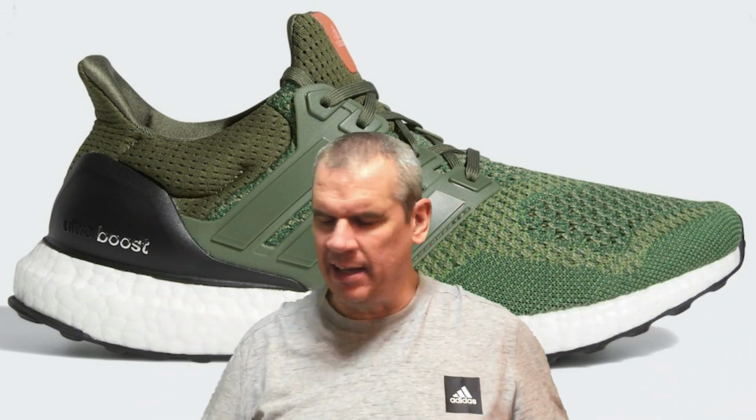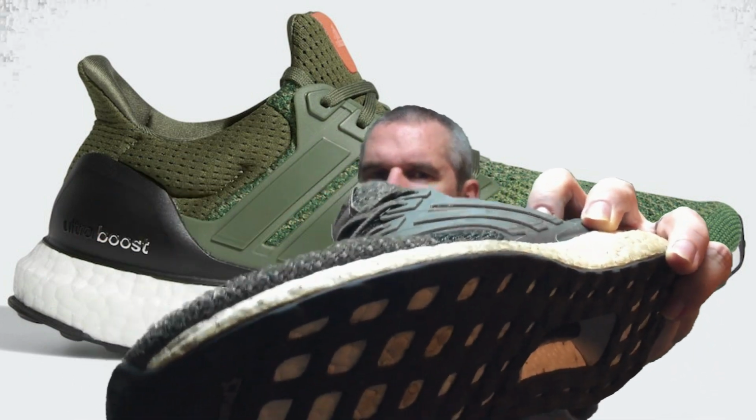And it's something to do with the camera, the green screen, the light or something like that. You get a mess around the corners of the screen sometimes, not always, when I hold the shoe real close to the camera. So if that's happening, sorry about that, but focus on the shoe, not the green screen. But this is the Trace Cargo.